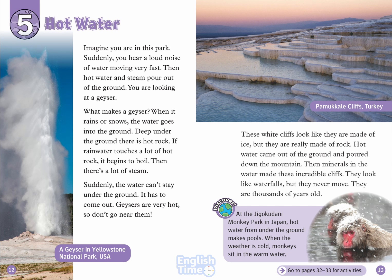What makes a geyser? When it rains or snows, the water goes into the ground. Deep under the ground there is hot rock. If rainwater touches a lot of hot rock, it begins to boil. Then there's a lot of steam.